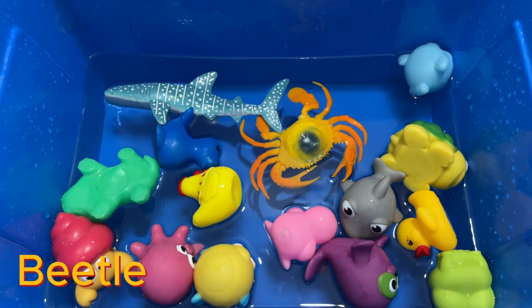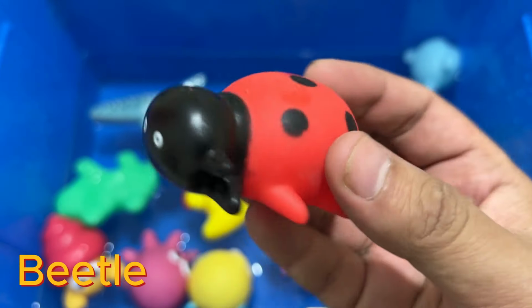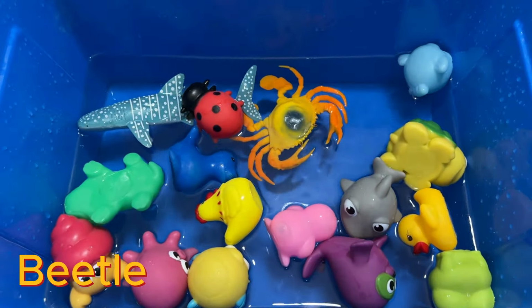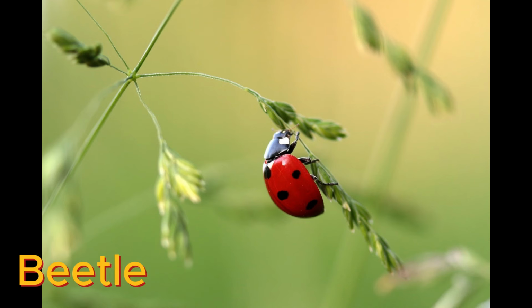Ladybugs are also known as lady beetles or ladybird beetles. They are considered beneficial as they eat other plant-eating insects. Ladybugs are colourful, so they can warn predators not to eat them. They are beetles, not bugs.